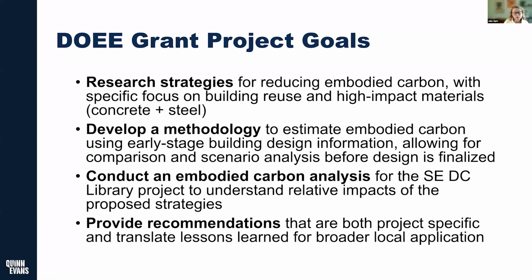We looked at coming up with a clear methodology. How do we better look in early phases of design at benchmarking and understanding those biggest opportunities for reduction? And then we were doing some measurements and conducting embodied carbon analysis, understanding the relative impacts of the strategies, how much difference they would make, coming up with the numbers to support that. And then lastly, what does this mean for this project and for future projects?